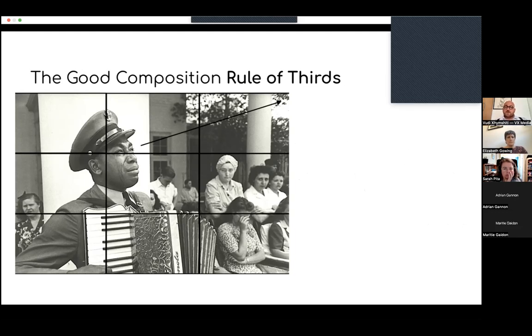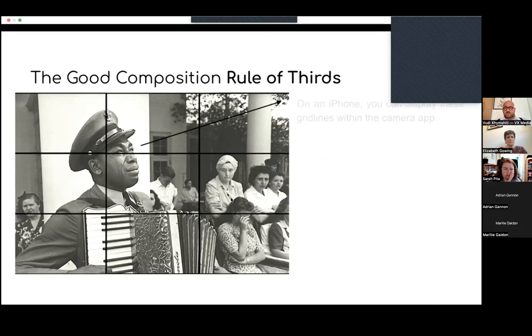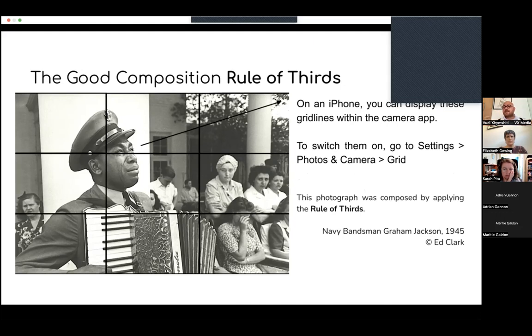So basically, the rule of thirds is a window of, you know, icon with a grid, where you can have an understanding easily with today's technology. How do you apply it?